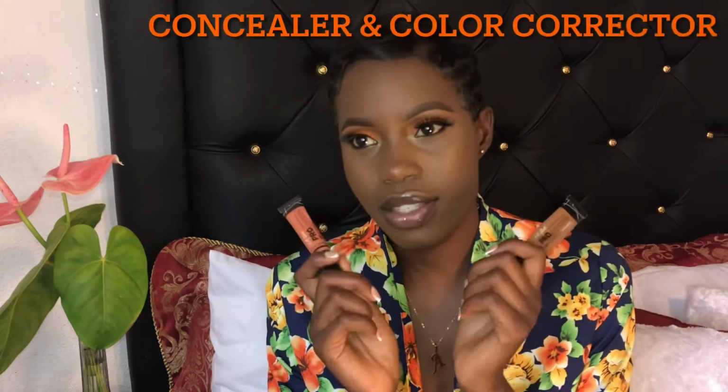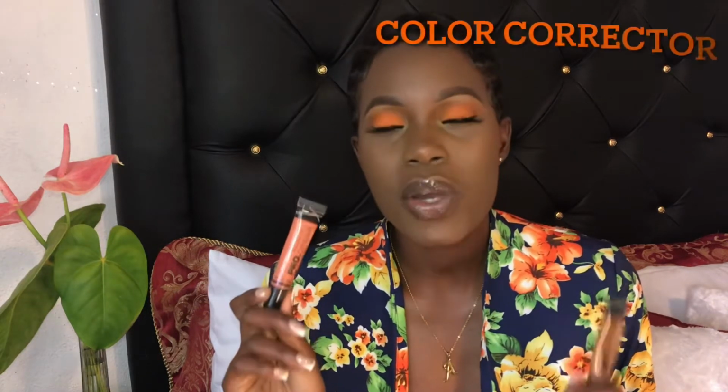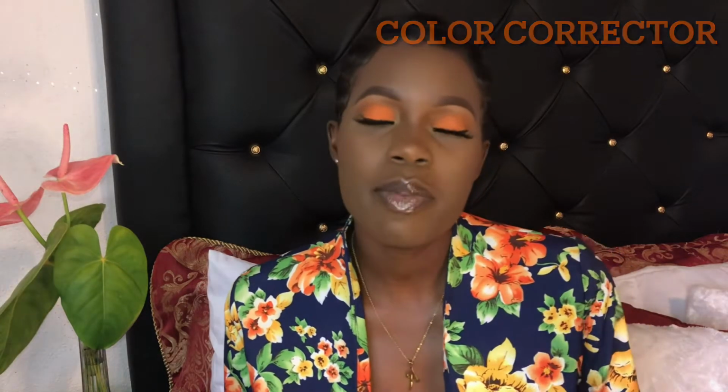All right, so the next product we are going to talk about is concealer. Right here I have concealer and color corrector, right? What the concealer does is it covers any flaws that you may have on the skin. So it conceals it, it hides it, right? The color corrector camouflages any discoloration or hyperpigmentation that you have on the skin. That means if you have spots or scars, then you go in with the color corrector first and then the concealer or your foundation. The difference is that this one conceals and covers up, while this one counteracts it, it camouflages it, right? So it covers it up so that it doesn't peep through.